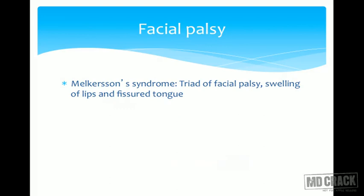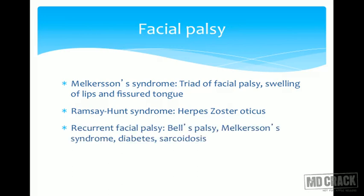Facial palsy can also occur in some other syndromes. For example, Melkersson's syndrome. Now, it is a triad of facial palsy, swelling of the lips, and fissured tongue. So, this can be asked as a question. Other syndrome is Ramsay-Hunt syndrome. We saw in previous sessions, also known as herpes zoster oticus, in which there are multiple vesicles formed over the pinna along with the facial palsy.